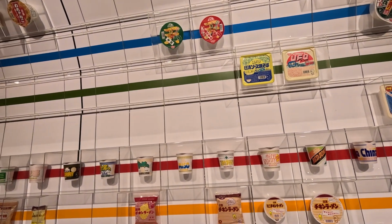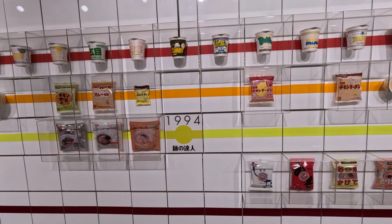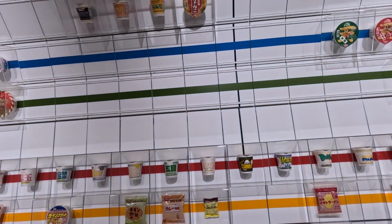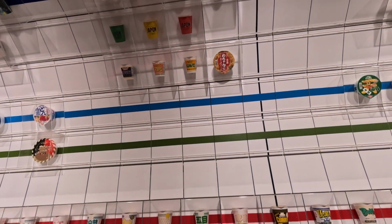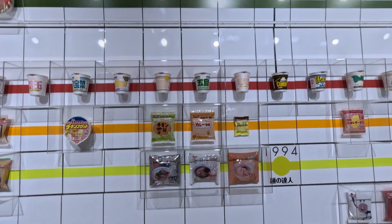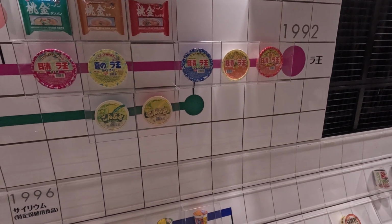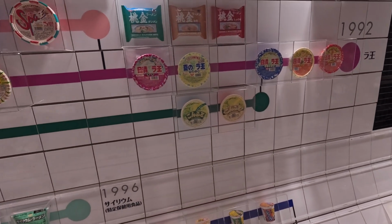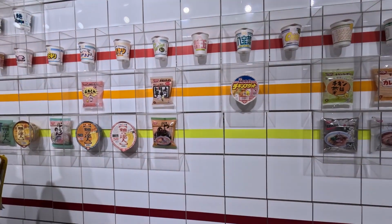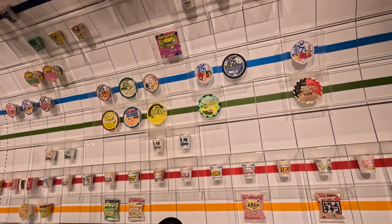But yeah, we are now entering the 90s. For those who don't know, 90s was a great time to be alive. I did catch a little bit of that myself. And, oh wow. The 90s blew up so big that now we actually have a ceiling to go with the wall. So very cool, very cool.